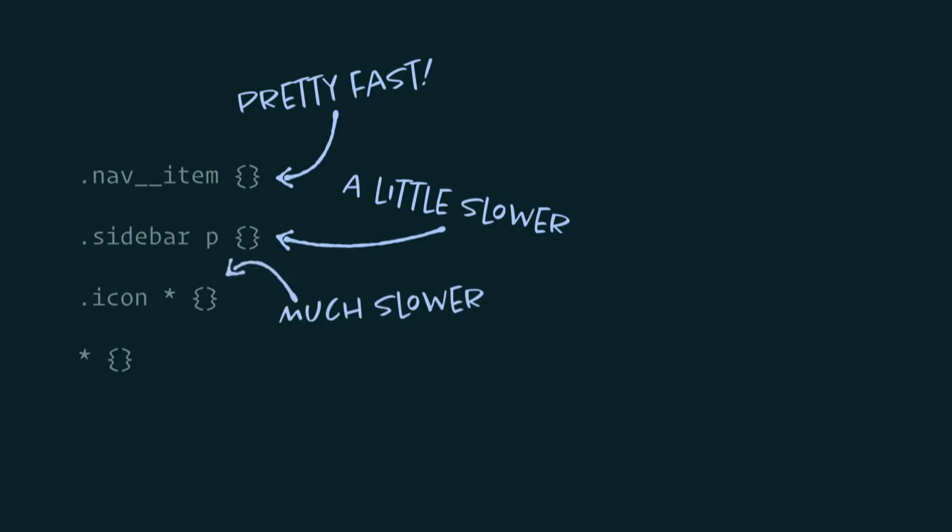Something like icon star will be much slower because the star selector finds every single DOM node in the page. It finds your link rel equals stylesheets. It finds your head tag, right? It finds your title tag. It finds every single DOM node in the page, and it asks every single one of them, do you live anywhere inside an icon? Not just directly inside an icon, but anywhere inside. Therefore, this is, by comparison, I cannot stress this enough, by comparison, a very slow selector. In absolute terms, it's still pretty fast, so don't stress about this stuff.